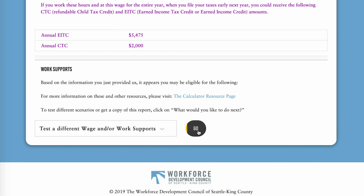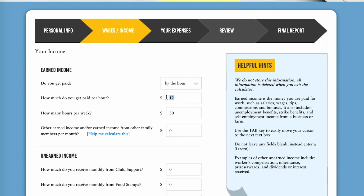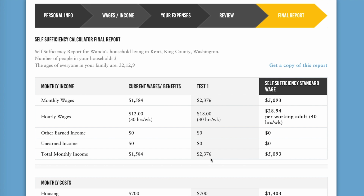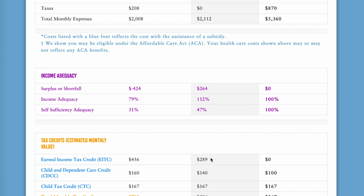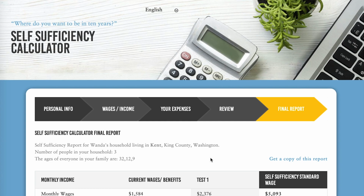And when we do that, if we return, for example, to the wages and income page and pretend that Wanda's finished training and now gets a job making $18 an hour, when I return to the final report page, there's now a test column with her information from this new scenario. So all of that works just as it did before, but with a layout that is a bit cleaner and also much more compatible with multiple devices that folks might choose to use the calculator from. So that's a basic overview of what should be familiar about the calculator, what looks new, and a sneak peek for those of you who haven't had a chance to see the new tool yet.